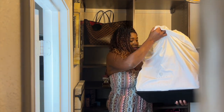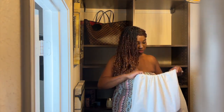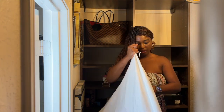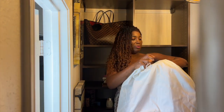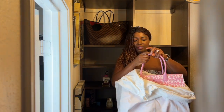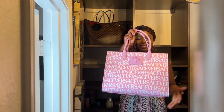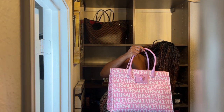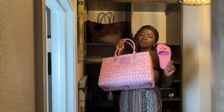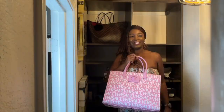This is kind of like an unboxing. Okay, look. You know what? That's actually a nice box. Let me open it up and show you my birthday present. Happy birthday to me. Isn't this adorable? Yes. And it matches my personalize. So when I saw this bag, I was like, oh my God, I have to get it.